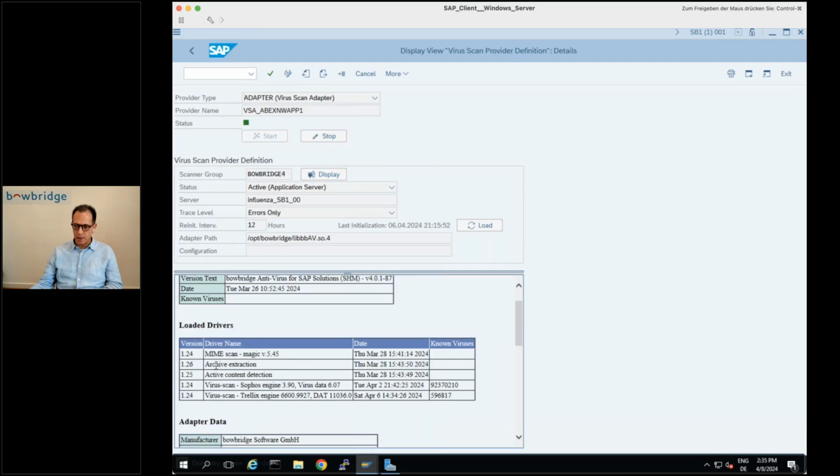So we have a MIME type scanning. Remember, that's what SAP recommended, MIME type scanning. We have active content detection that is active here. We have an archive extraction, which is recursively scanning archives, and then we have two built-in virus scanning engines, Sophos and Trellix, the company formerly known as McAfee, who are the providers for the actual virus scanning part of it.